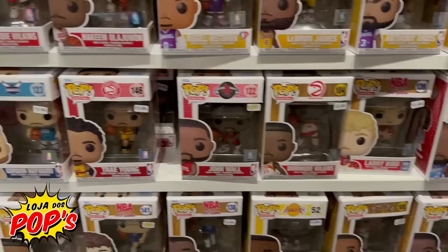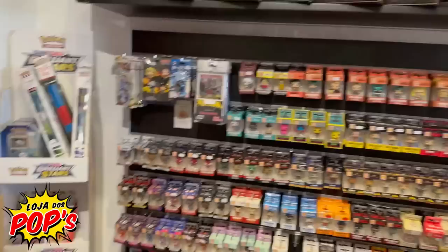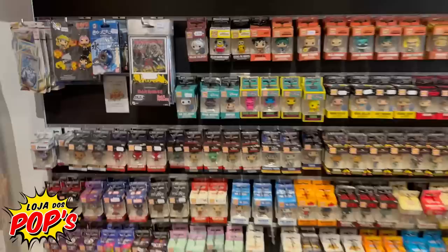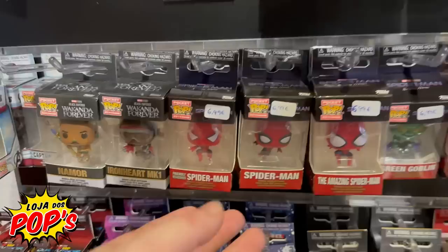So I did want to point out something pretty unique that we really haven't seen before in a store. Look at their Pocket Pop display. Now, in some stores you might see a handful of Pocket Pops maybe near the register, but they have this entire setup, which is absolutely awesome. So they have some of the ones from The Nightmare Before Christmas, some Friends, which is super cute, Stranger Things, Eternals.